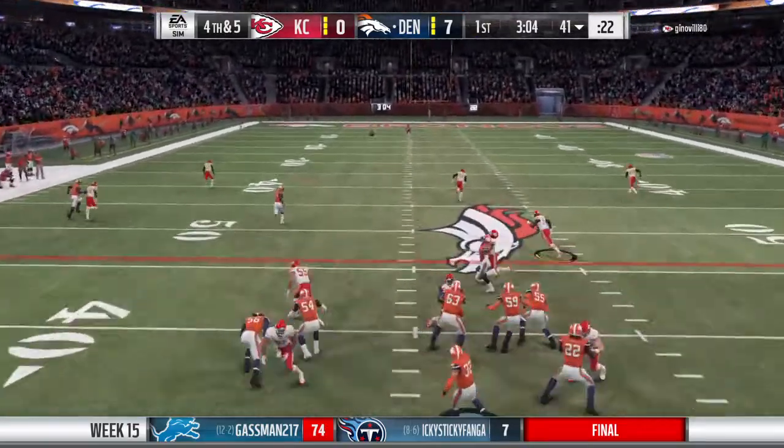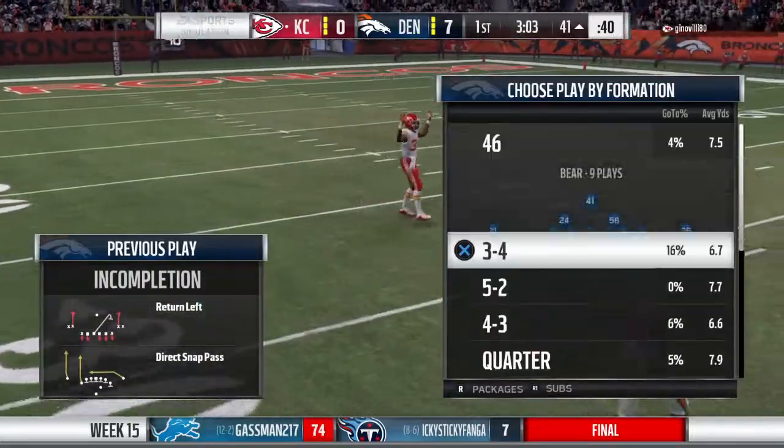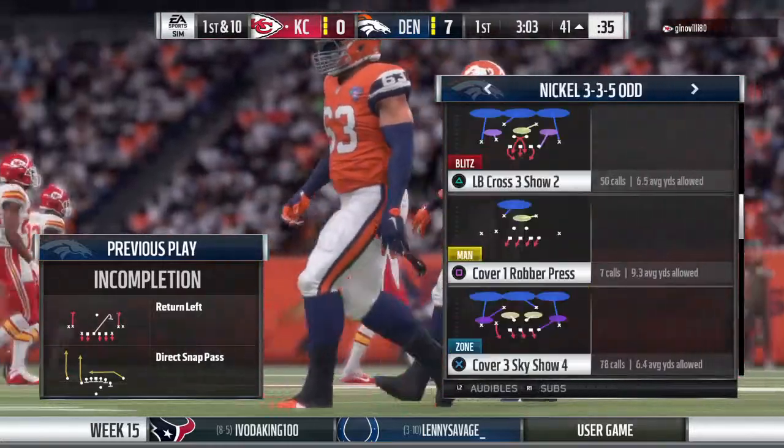And look at this. It's a fake. And this is incomplete. A huge gamble, and it does not pay off. They fake the punt. It doesn't work out.